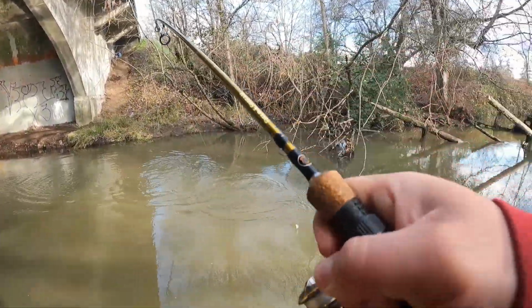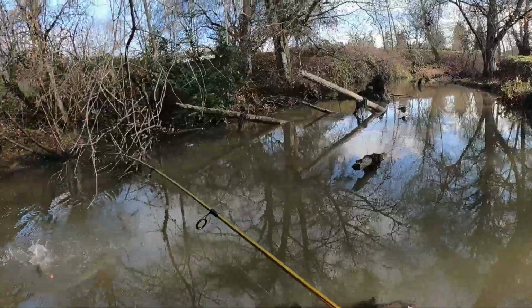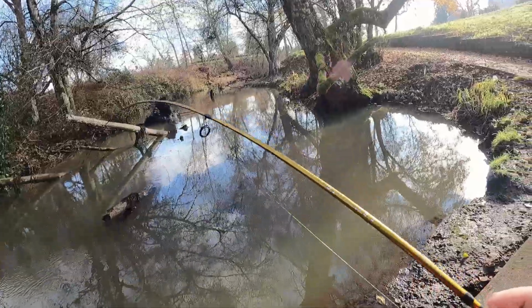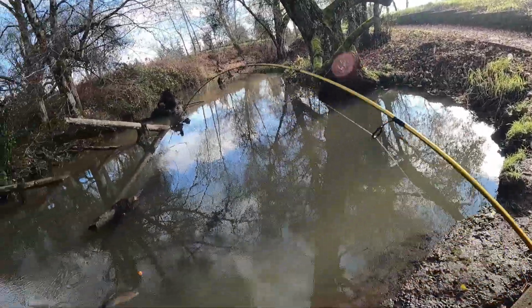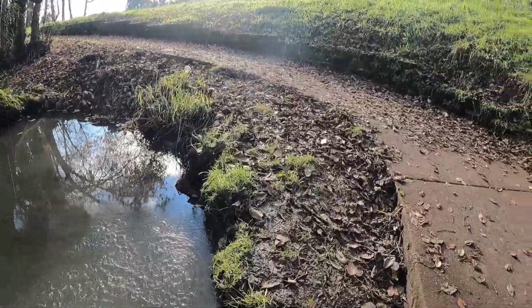I got a little guy. I was trying to go after these bigger ones that are right here, and I got a little guy. Jeez Louise, that's so funny. What is up with these little guys, man? That hook was going straight for them. There's two of them just hanging out in a little pocket right there.